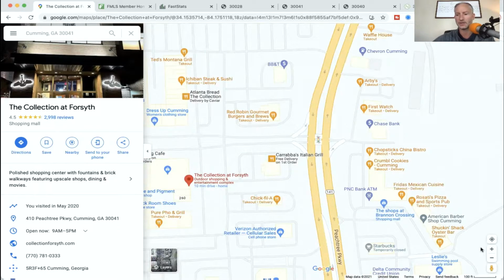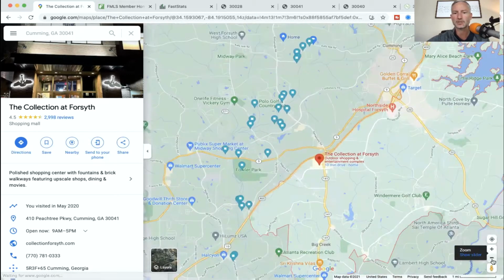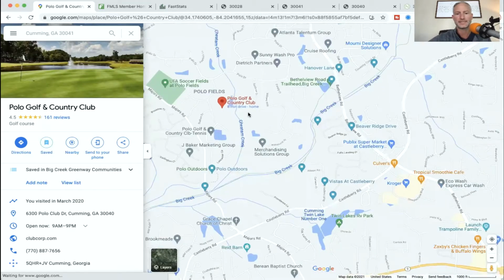Across the street, you've got Starbucks and all the things. Movie theater, AMC right there. There's also a Starbucks on this side. My favorite garage, Corey's Auto Services. You guys can for sure trust them if you're in that area. And then, like I said, all the grocery stores. So it's your typical suburb. Polo Golf Club community right here is a very affluent and popular place to live.